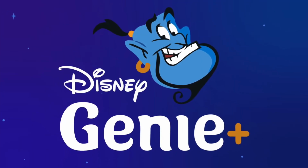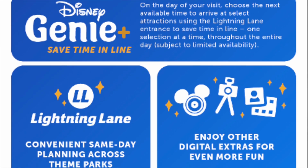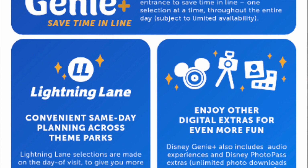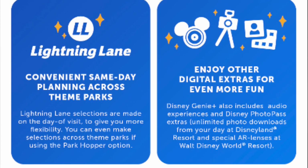So this is all the free service, things that are part of the Disneyland app that you don't have to pay anything extra for. The paid part, the biggest section, is called Disney Genie Plus. You might think of this as the old MaxPass service. Like the MaxPass, it does include daily PhotoPass downloads. So every day that you purchase Disney Genie Plus, you will be able to download all your photos from PhotoPass photographers or from the attractions.